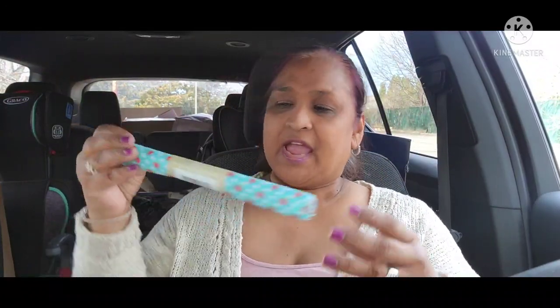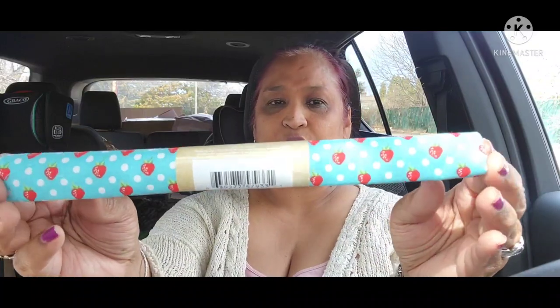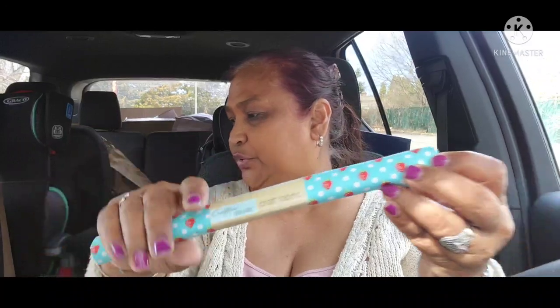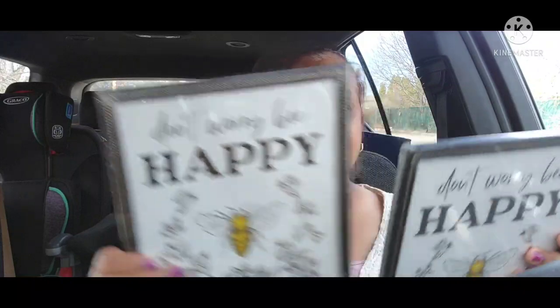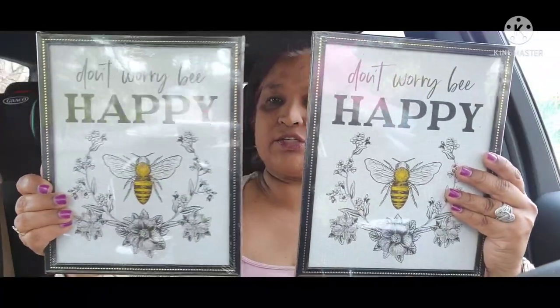Come on, Dollar Tree. And I also found this fabric with all the strawberries. And I think it was so cute. Then I also got these Don't Worry, Be Happy with the Bee. Now you could pair this with the bee book that I got. Don't Worry, Be Happy. So I got two of those.